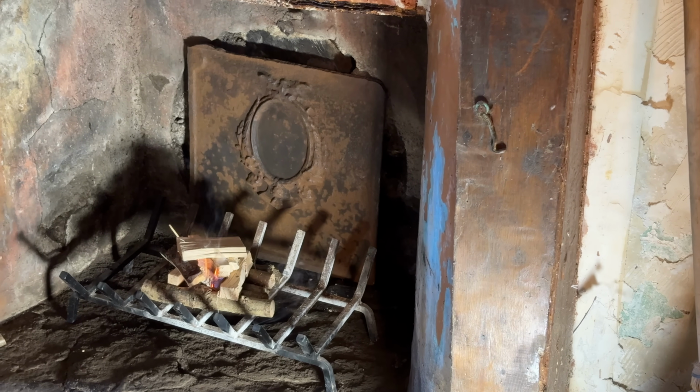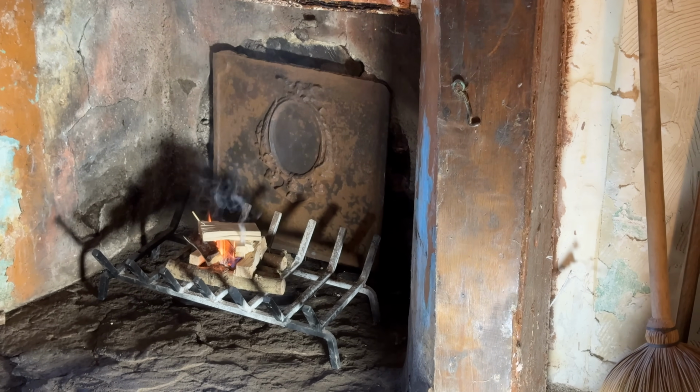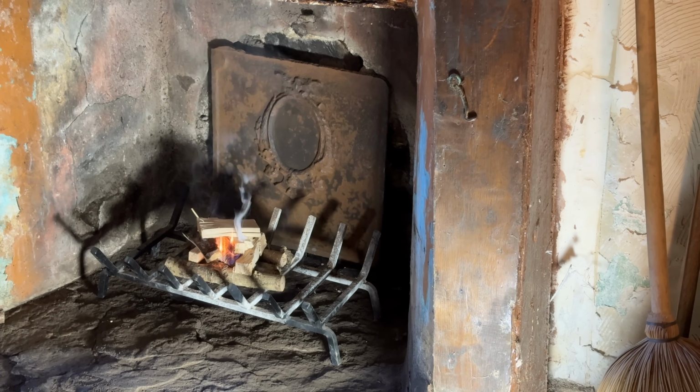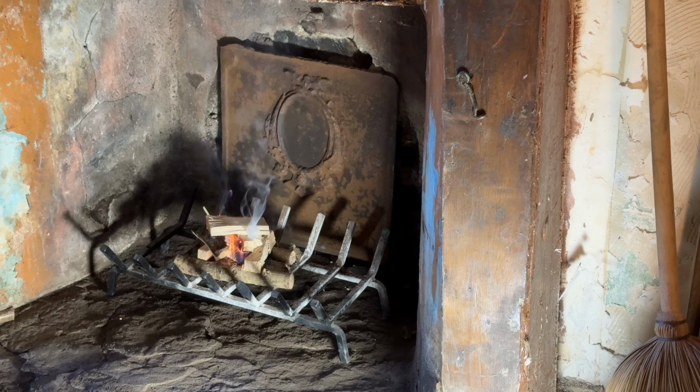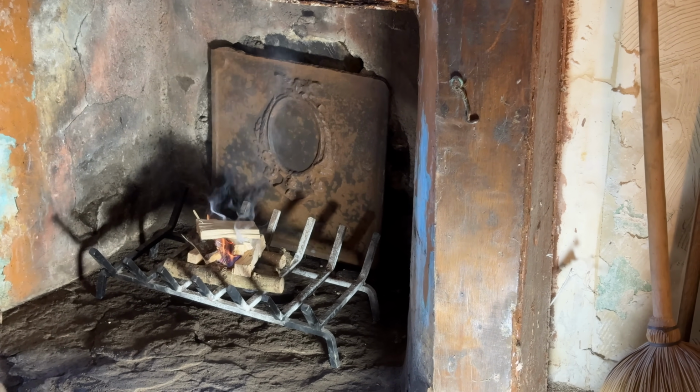So we're looking for it to draw. Well, it is drawing. Yeah. I'll check outside. I'll check upstairs as well to make sure. There should be two separate flues. Two separate flues.